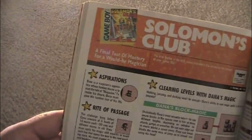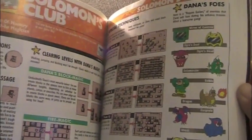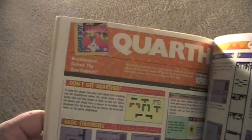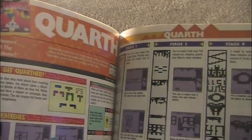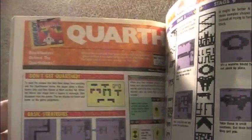Solomon's Club. Tecmo. I don't know much about this game. I don't think I've ever played this game before. The enemies. Quarth. Ultra. Another game I'm not really familiar with, to be honest. It looks almost like an Alleyway or something like that type of game.